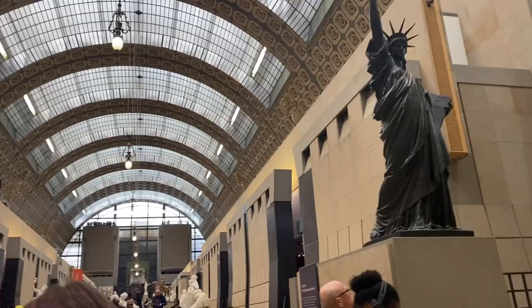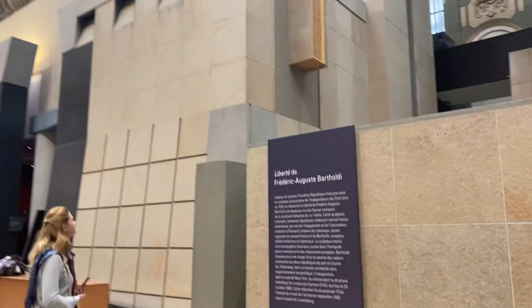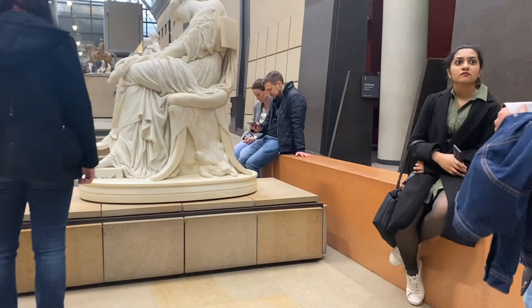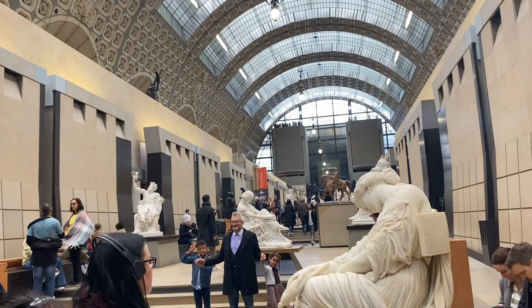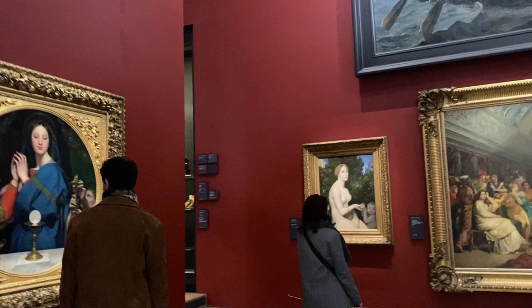It's along the left bank of the Seine, which was why I came from Jardin Tuileries, crossed the Seine bridge to get to the museum. The Gare d'Orsay is just beside this museum, and it houses the largest collection of Impressionist and Post-Impressionist paintings in the world, which you will see once I get to the fifth floor.